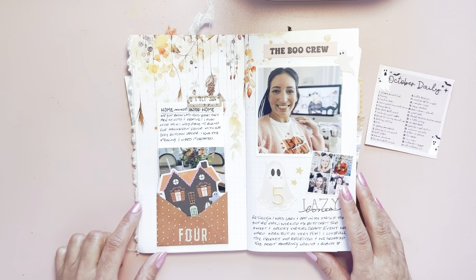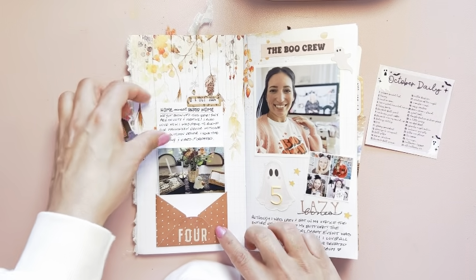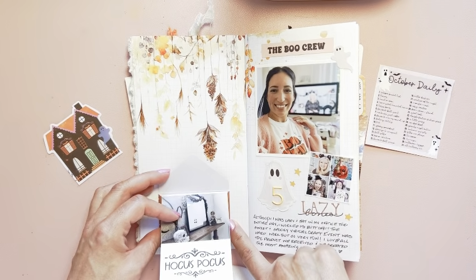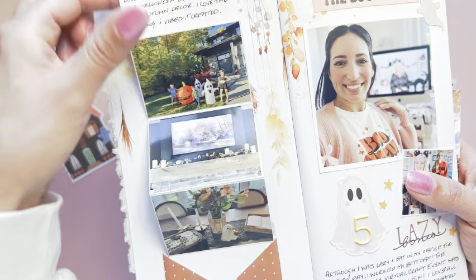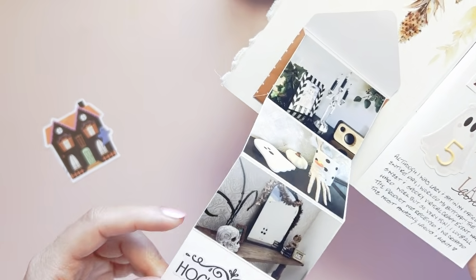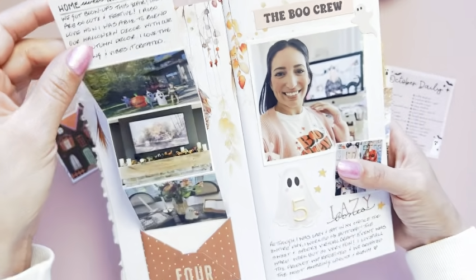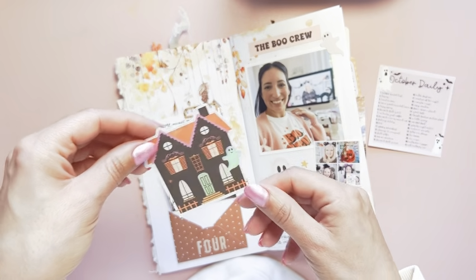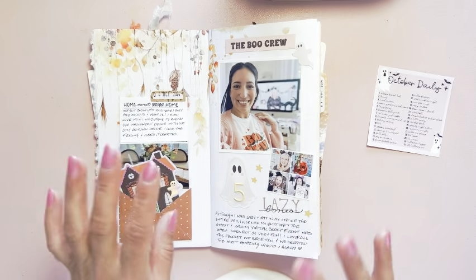So day 4 was Home Sweet Haunted Home. I had a lot of photos I wanted to include, so I used this envelope from Felicity Jane, and I created a little accordion so that I could include more than one photo of just our decorations around the house and our new blow-ups outside as well. So I just talked about that as well. And then this little guide's from the Paige Evans collection, so that just holds it in there, and I thought that was pretty cute, and I love a good interactive element.